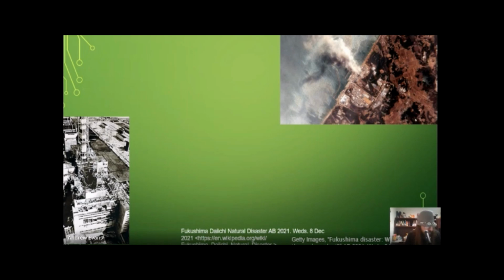This caused the release of contamination between the 12th and the 15th of March, and with radiation being released in the atmosphere, they had to have a 20-kilometer evacuation zone with somewhere near 154,000 people needing to be evacuated. There ended up being a large amount of radioactive water being released into the Pacific Ocean.